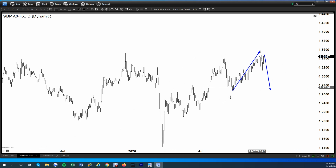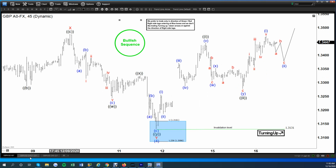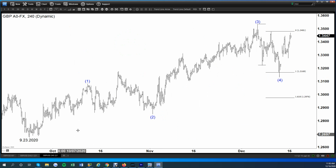Now on top of that, if we look at this correction here, now this is clearly 3 waves. There's no question, no debate on that. This is clearly 3 waves, right? So that means you know the right side is higher. Just by looking at this, you know the right side is higher. Because otherwise this would have been collapsing.